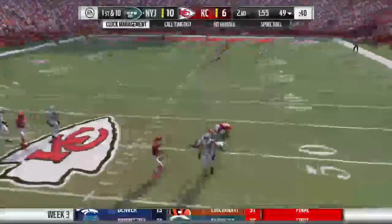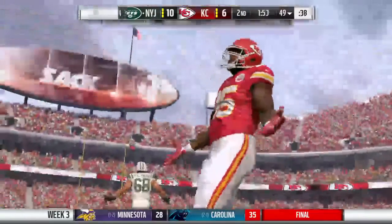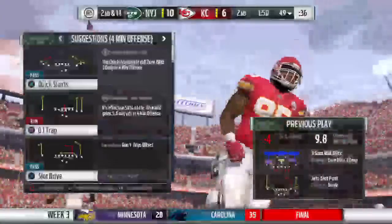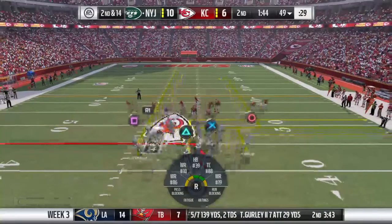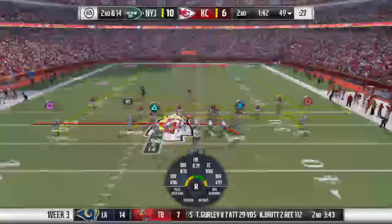And no escaping this time as he'll go down. They got him for a sack. Chris Jones, the rookie from Mississippi State, in there to drop him. And that will go into the books as the first sack of his young NFL career.